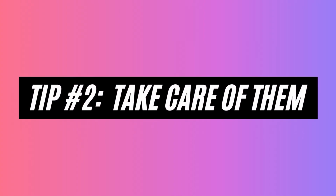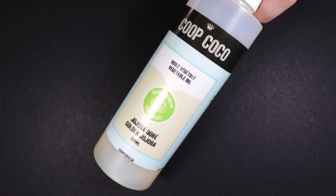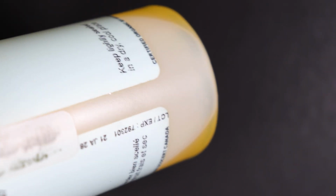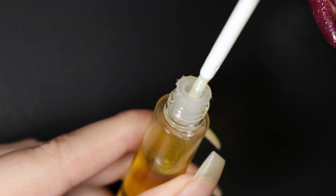Number 2 is to take care of them. I don't have a particular nail care routine, but I oil my nails every day, sometimes multiple times a day with 100% jojoba oil. I buy mine in bulk in this big bottle from Coop Coco, and I transfer it to lipstick bottles. This alternative is much cheaper than other nail oil pens, and I find it works great for me.